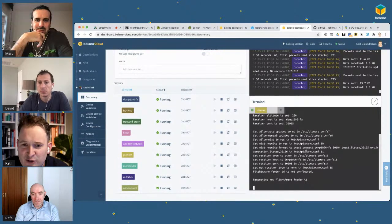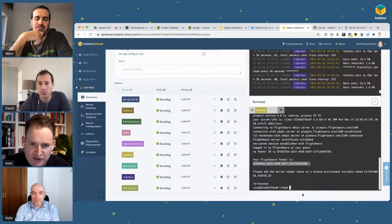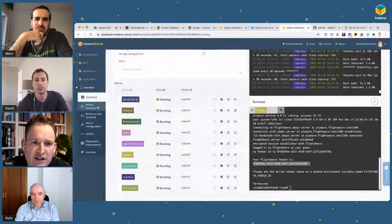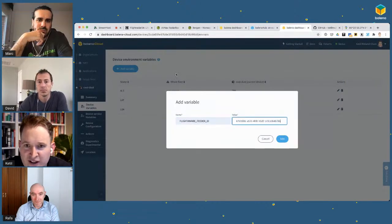And now it's requesting a new FlightAware ID from the server. And here it is. Your FlightAware feeder ID is this one. Okay, so we copy that. And if we go to the instructions, we see that we should create a new variable called FLIGHTAWARE_FEEDER_ID with underscores. Once again, back here, we type in FLIGHTAWARE_FEEDER_ID, a little bit of cheating, it's allowed during happy hour, and then paste.